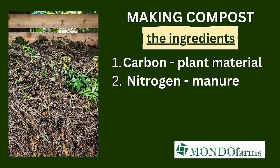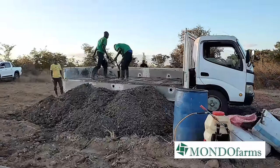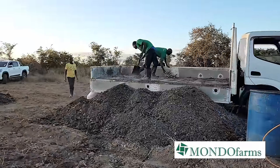The second ingredient we need is nitrogen, and for that we choose to use manure. Now here's the thing. Here at Mondo Farms, I made a strategic decision years ago that we will not keep any animals. There may be a time and a place for pigs and eggs and broilers and ducks and geese and guinea fowls, etc. at some other stage, but here on our two farms, we only grow crops. That means we need to source in our manure from outside.